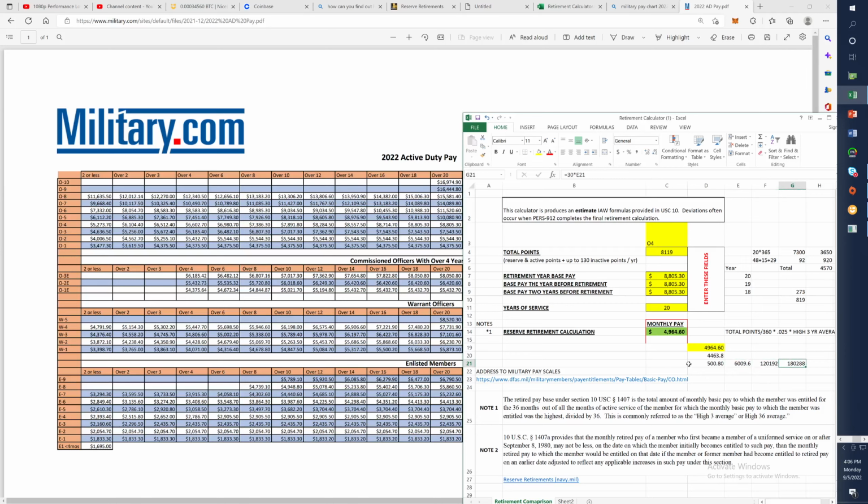So basically, what does that say? Get those active duty years in if you can, whether it's ADSW, ADOS, doing ADT, significant ADT, going on IA, whatever, you know.